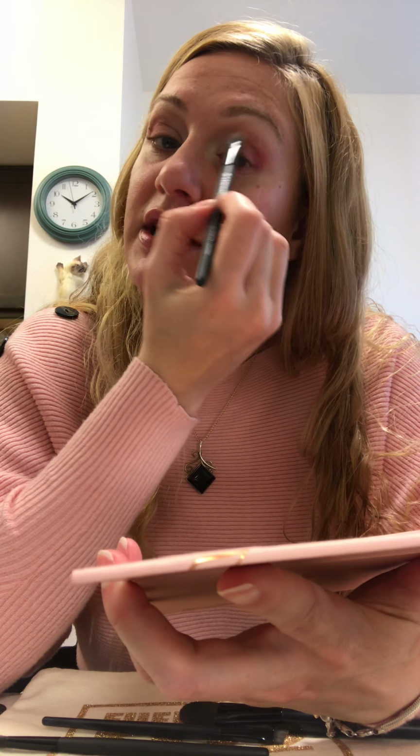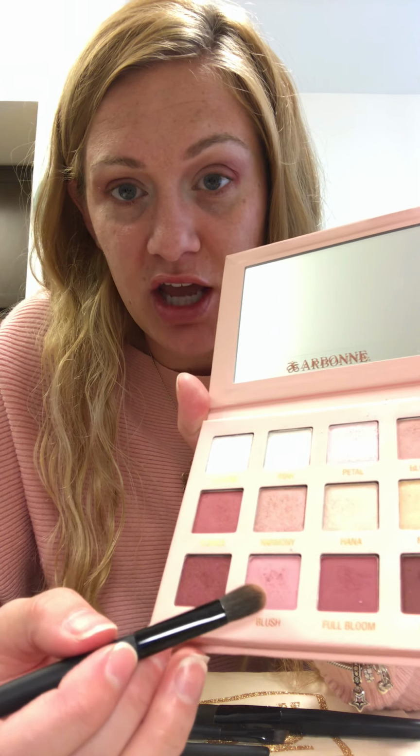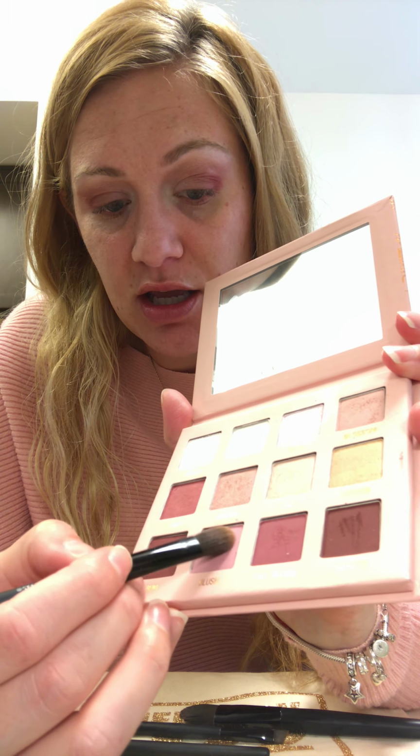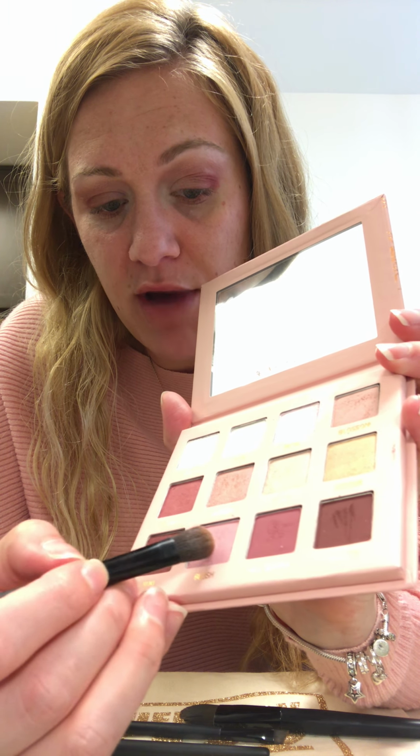All right, so now it's blended in the brow area, and now I want to work on blending it down in here. I also didn't work a color into the eye socket, so I'm going to go with blush for that. So yesterday I used blush for a liner color, but today I'm going to use it in my eye socket.